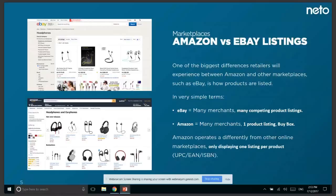Amazon, however, operates completely differently, only displaying one listing per product, which is based on a product's unique identifier, so either its UPC, EAN, etc. And you as a retailer link your inventory to this single listing. Therefore, a single listing might have several retailers actually selling the product or offering the product for sale. If a product does not already exist on Amazon, you actually have to register the product as a new Amazon product. Once registered, other sellers can then link their inventory to the product that you were the original product owner of.